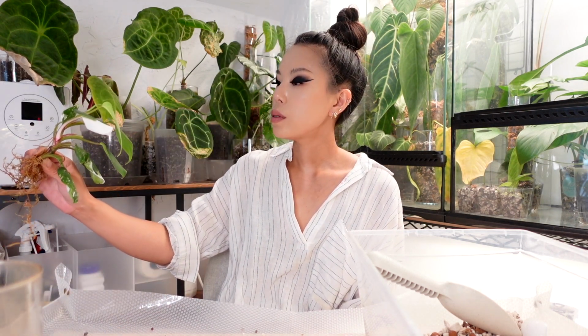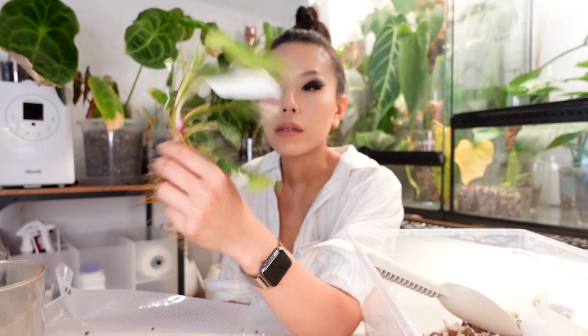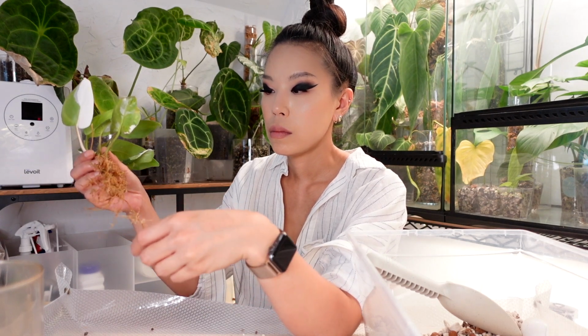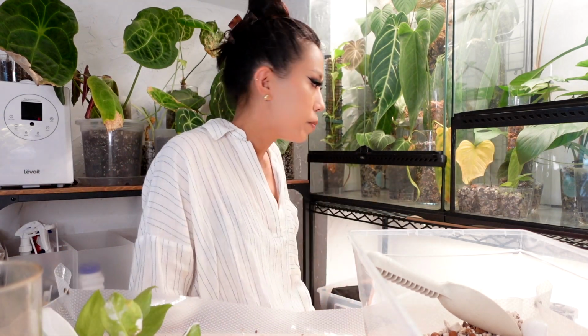I don't know what I'm going to put you in. Should I do pond or should I do soil? Because I have a lot of soil, pond, soil. Let's do pond. I need a cup.